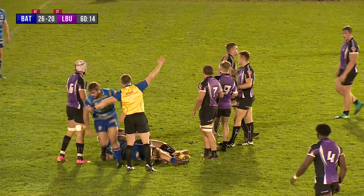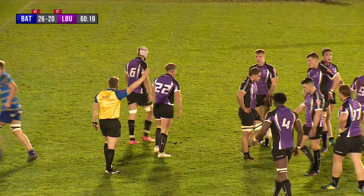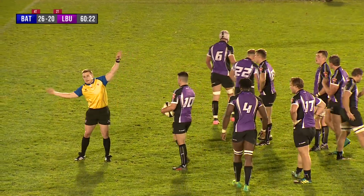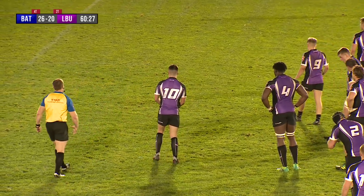This is an opportunity they'll look to capitalise on, because they haven't played much rugby in the Bath half so far this 40. No, we've managed to hold them out quite well, but this sort of gives them good field position, but let's see how their line-up goes.